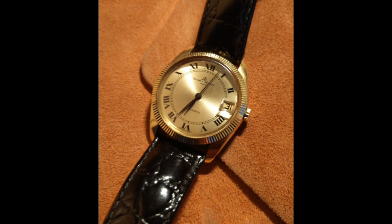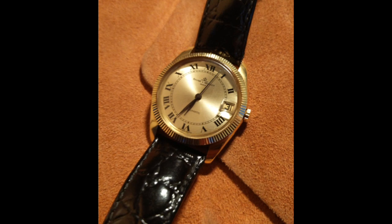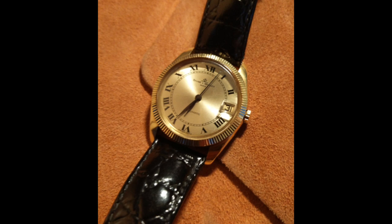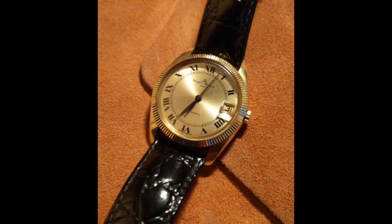Yeah, it's very much a modern thing in the last 20 to 30 years, how watches have grown in size in terms of it being acceptable to wear a much larger watch.